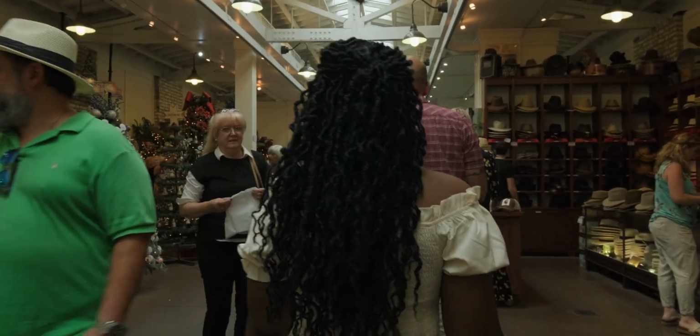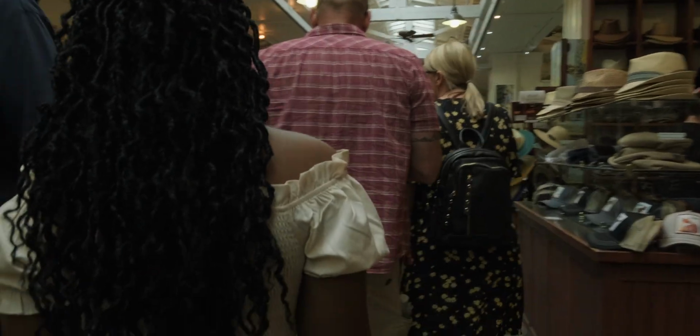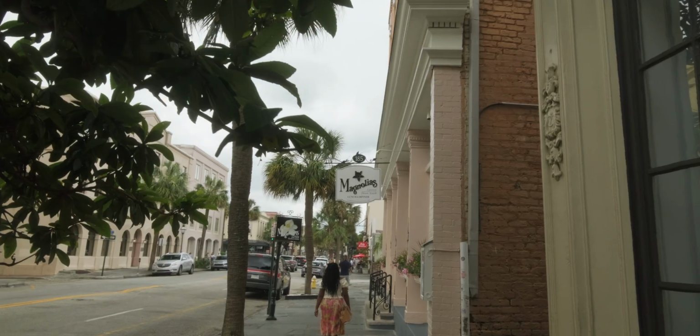So we have kind of walked through half of the market. There's still a whole other couple blocks to go. So if you are ever down here, this is a must-see.